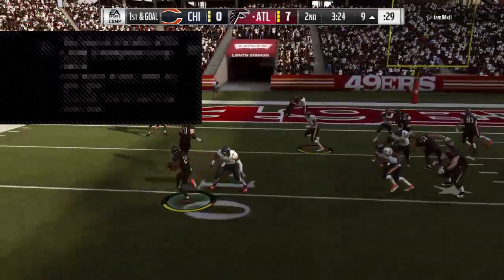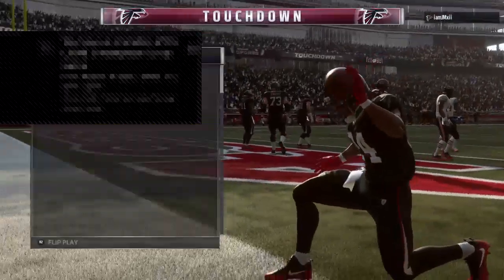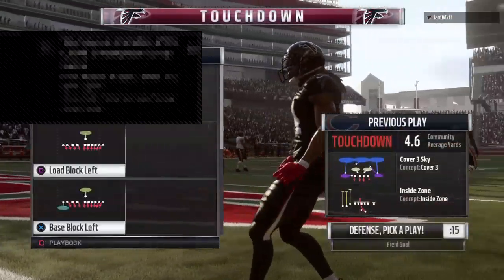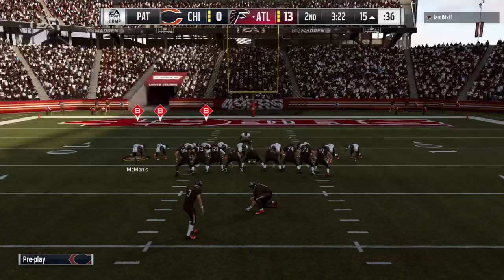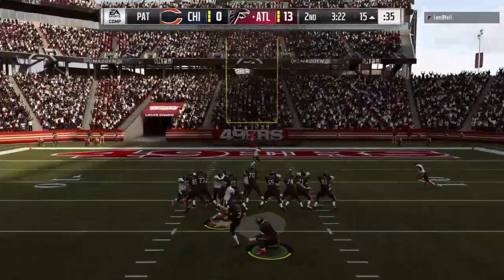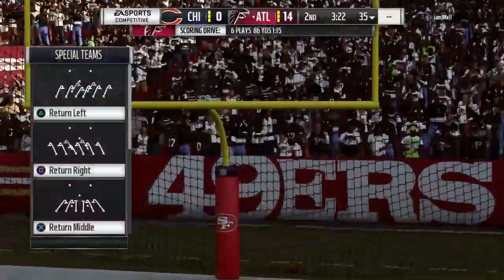It's 1st and goal. They run. Devontae Freeman. And he is into the end zone for a Falcon touchdown. Devontae Freeman, a 9-yard touchdown run. And the Falcons will add on to their lead. And it's 15-0.